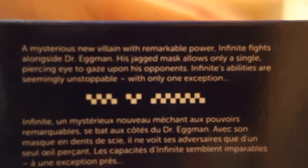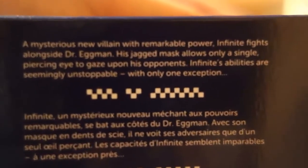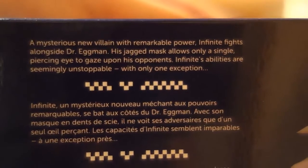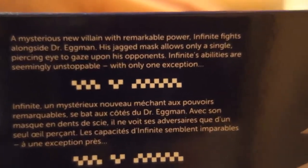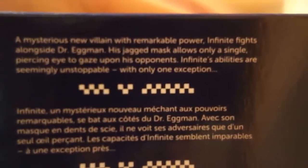And it reads, a mysterious new villain with the remarkable power, Infinite, fights alongside Dr. Eggman. His jagged mask allows only a single piercing eye to gaze upon his opponents. Infinite's abilities are seemingly unstoppable, with only one exception.